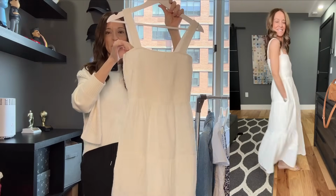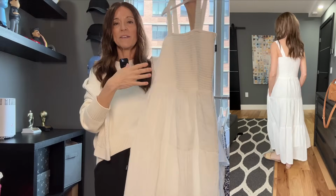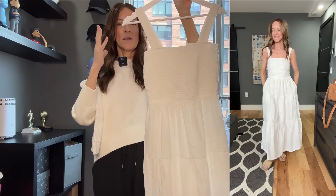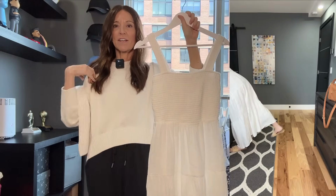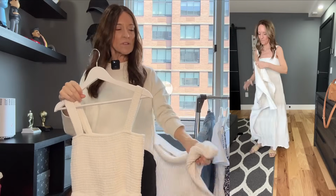There's elastic on the straps, so you don't have to worry about it falling off. This whole bodice on the top, in the front and the back, is smocked. So, again, very forgiving. So, whether you gain a little weight, whether you lose a little weight.